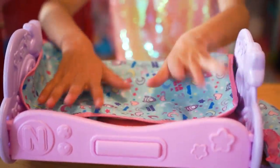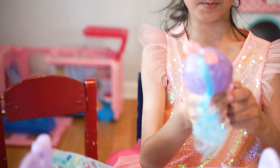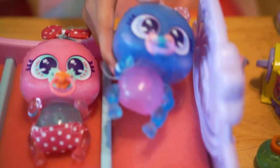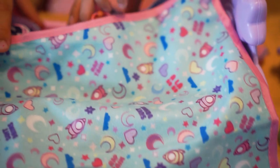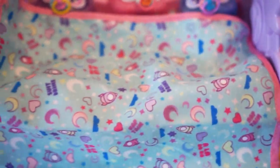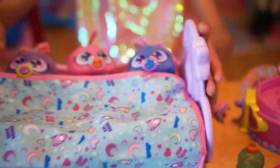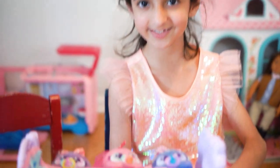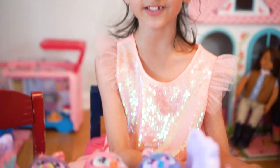Actually, we have this blanket and this pillow, but I think we'll use that if we have one baby. So we'll just be using the blanket, not the pillow. Time to put the babies. Here's Bobby, Bobby Sue, and Bonita. Let's put this blanket so they can stay nice and warm. Aw, they're looking so cute. Rock-a-bye Neo on the tree trunk, when the wind blows, the cradle. I cannot stop playing with them, guys. They're so cute.